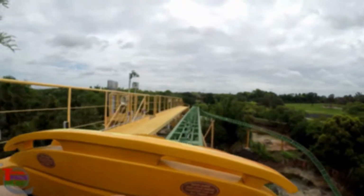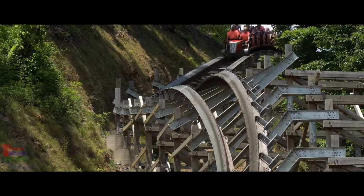Now are my predictions to what might come to Busch Gardens Williamsburg following 2020. Enjoy.